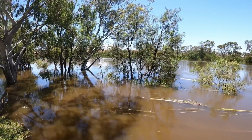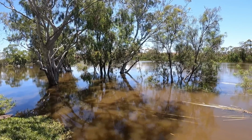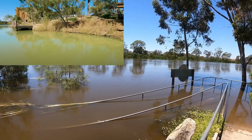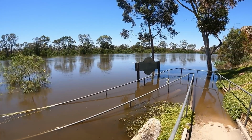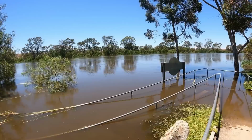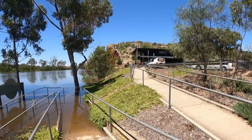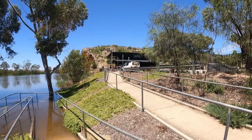So this is the Bowhill wharf. I had Gilligan parked over just the other side of that gum tree when I did the houseboat trip, and the wharf's out there somewhere in between those buoys, so it's got to be up at least 2 metres here, maybe 3. And the Bowhill General Store, Boxing Day and it's shut, could have made a fortune.